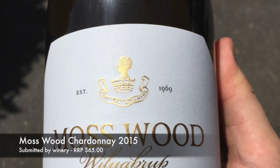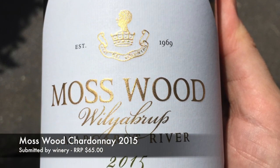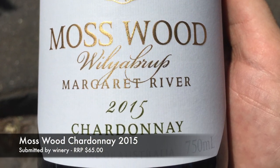Really, outstanding balance on that. The second wine that I'm going to test is the 2015 Chardonnay. Recommended retail price of this one is $65, so we are looking at a reasonably premium price tag here.